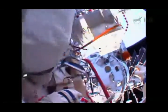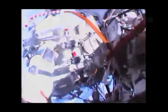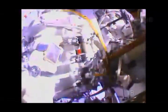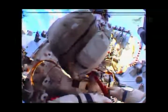Okay, get me out. Hold the container. Hold on to the container. I'll go back. The container is above your head. Okay, I understand. Your foot is under the handrail. Hold on to the container. Yes, here you go. Good job.